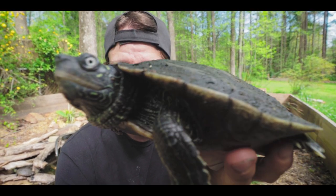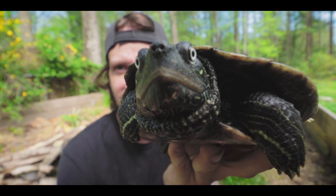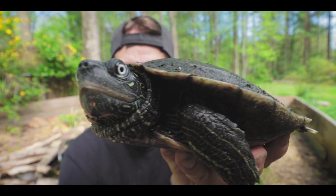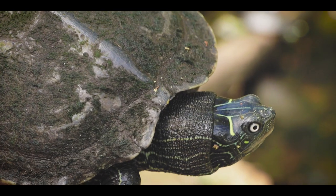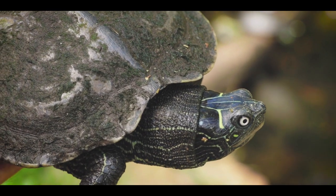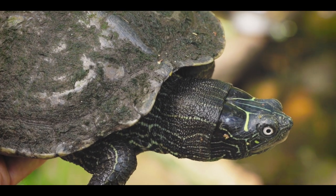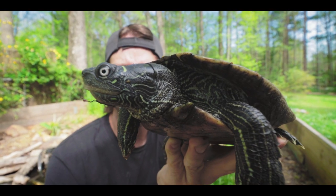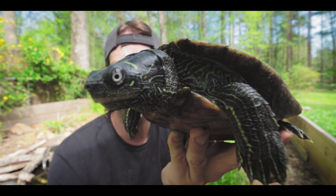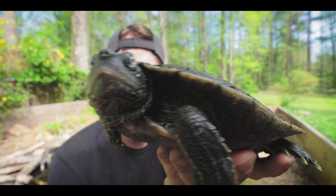Look at that face. You gotta love that face. They are super cool. Look at that. These map turtles will actually grow a large head, similar to some of the other megacephalic map turtles. And that usually happens with the onset of age. Hers is starting to develop, but she won't get much bigger for several more years. But I do love those goofy eyes.